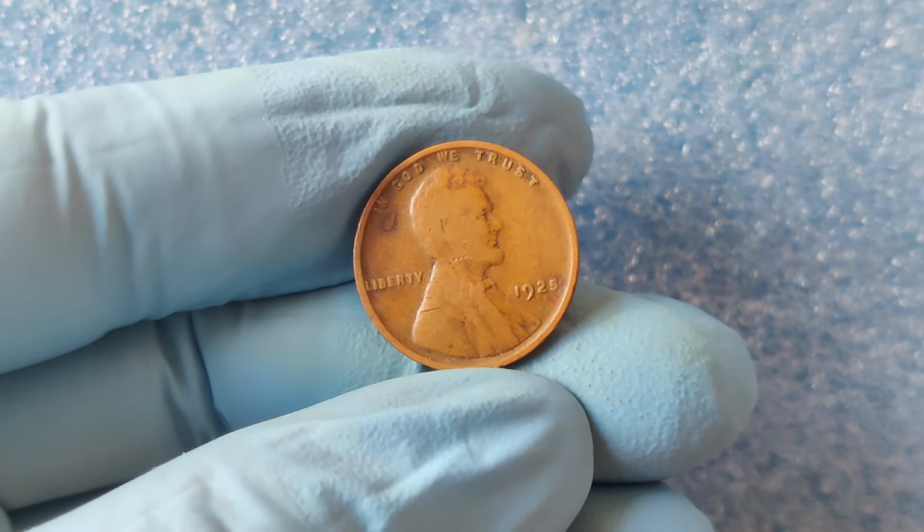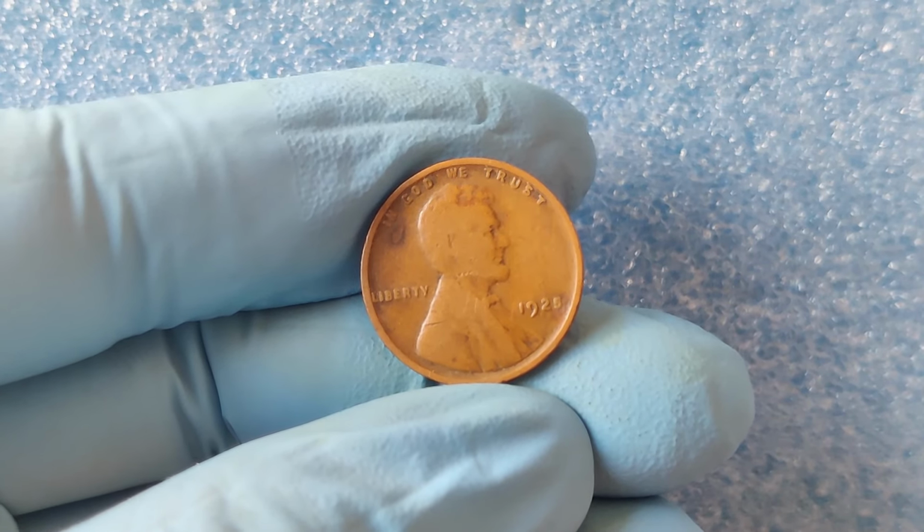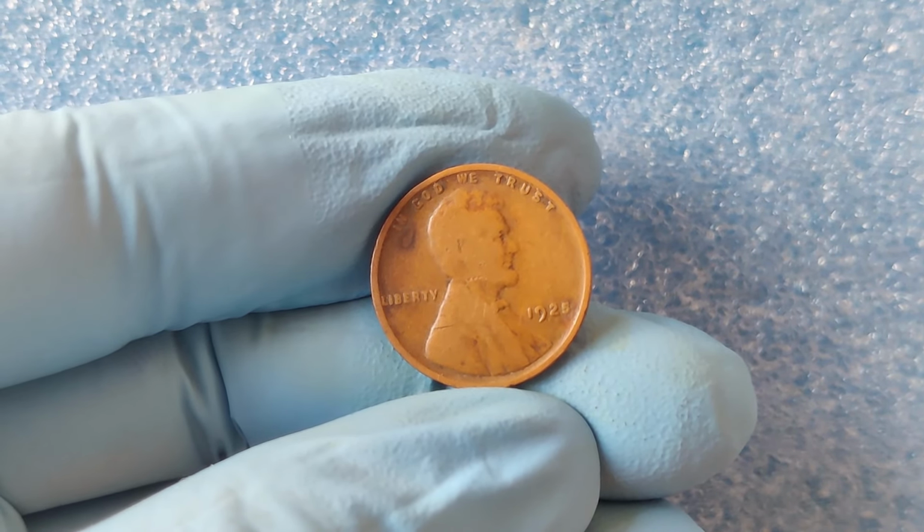Are the details of Lincoln's face clear? Is the date legible without any damage? The less wear and tear, the better.